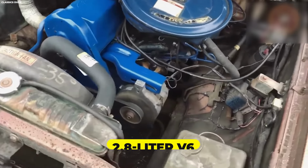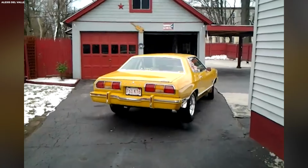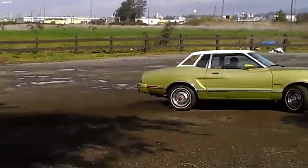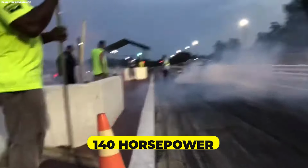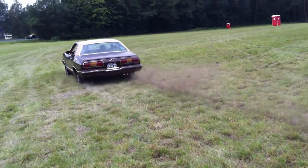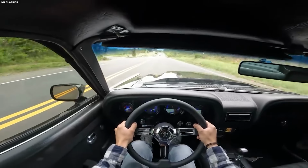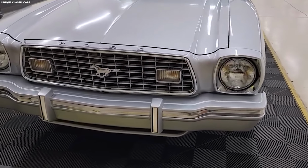Even the upgraded 2.8-liter V6 only offered 105 horsepower, which was barely enough to get the car out of its own way. Ford did eventually offer a 302 cubic inch 5.0-liter V8, but by then it was strangled by emissions controls and produced a measly 140 horsepower, a far cry from the fire-breathing small blocks of the late 1960s. For perspective, the 1969 Mustang Mach-1's 428 Cobra Jet was making 335 horsepower, more than double what the Mustang II could muster.